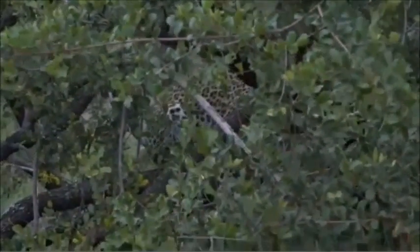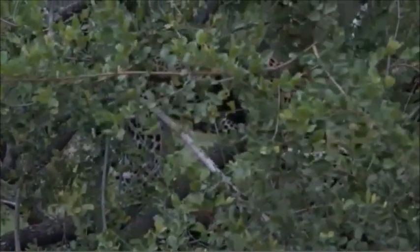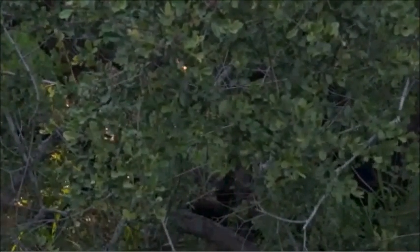Oh, she dropped it. She's probably going to come down. She dropped that smelly carcass. She's not really eating it, she's just playing with it. Oh, off she goes. Let me just try and move forward again. Oh, can you get her there, Brian? Oh, there she is. She's leaping about, back up the tree right next to us.